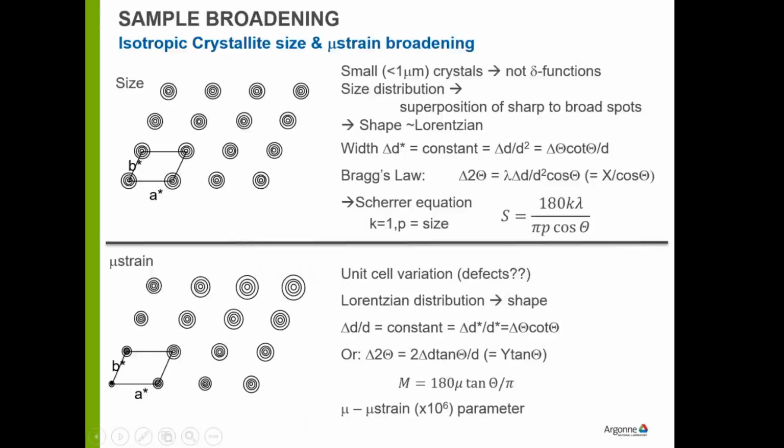Now, because there is a distribution of sizes, the resulting diffraction pattern is the sum of sharp peaks and broad peaks and everything in between. And that gives you a Lorentzian line. If all the crystallites were exactly the same size, you would get a Gaussian line, but they're not. In fact, you don't get that. You get a so-called sinc function.